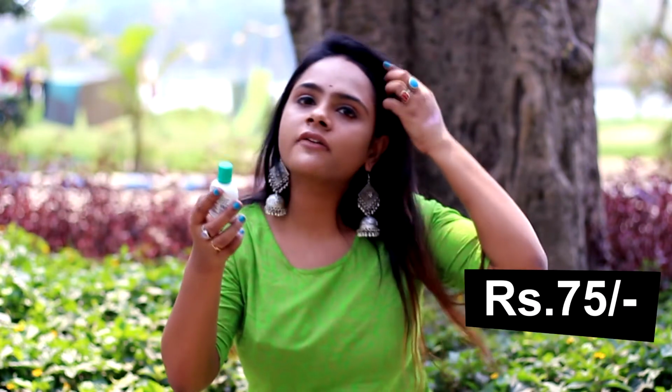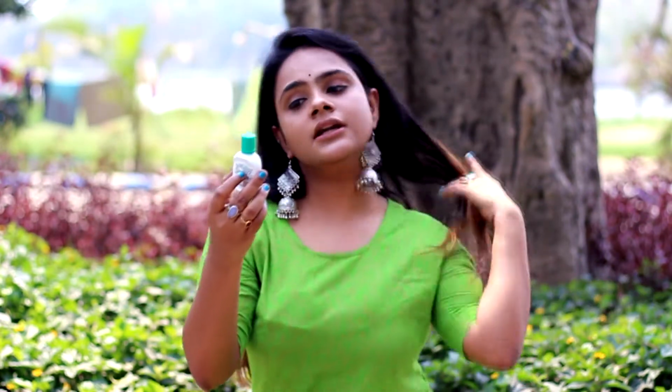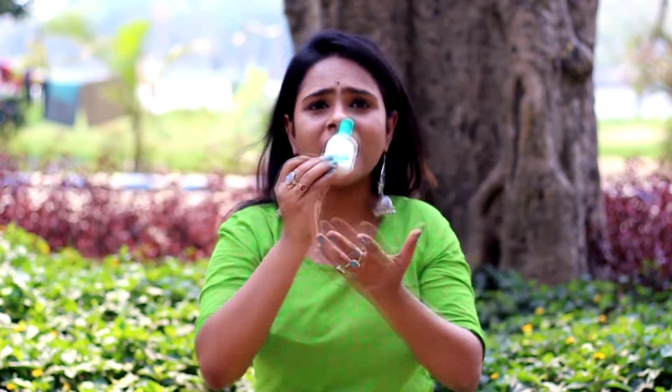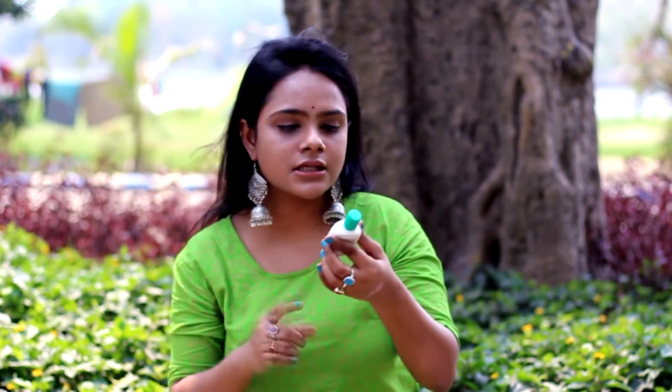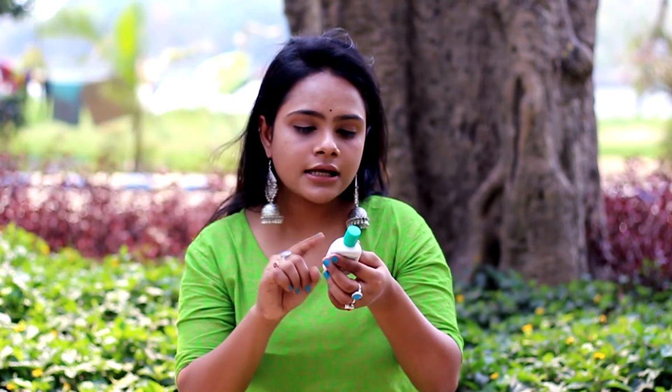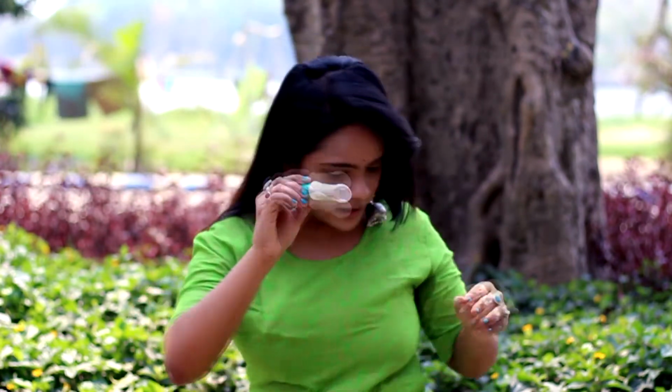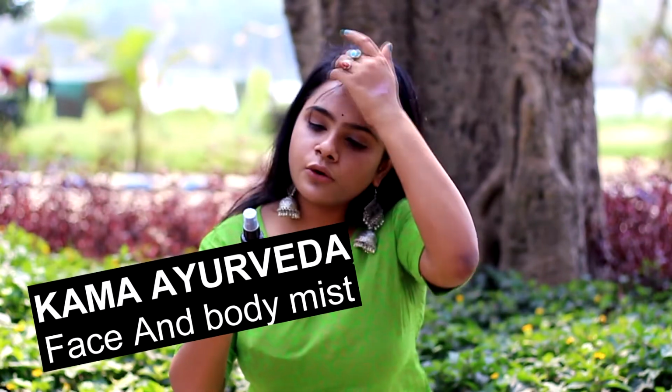Then I have something which I started using recently, the Lactocalamine Daily Face Care Lotion. Recently I was having a lot of acne on my face due to travel and Holi also. So my mother recommended that I should use this one. I know many people know about this. It works best as a moisturizer, and sometimes as a primer also. You can use this if you're having acne. It also controls oil, and it has kaolin clay which absorbs excess oil. So if you're from an oily skin type, just give this product a shot.